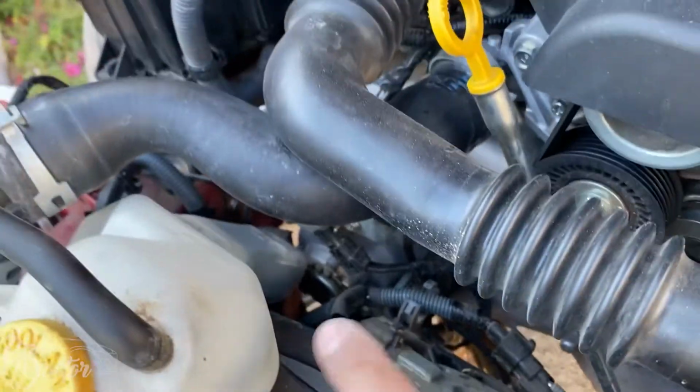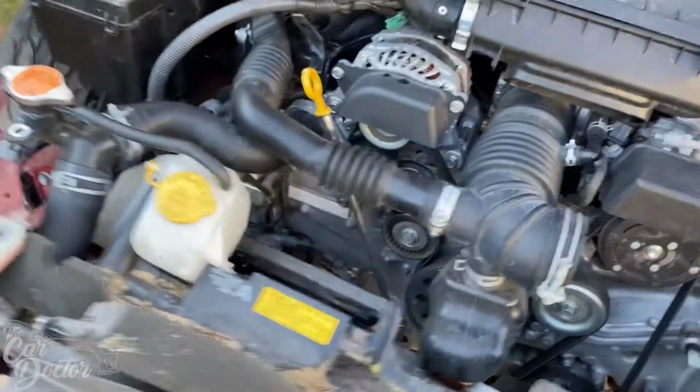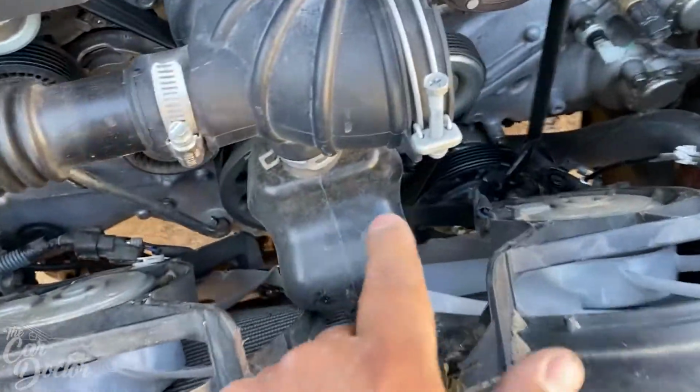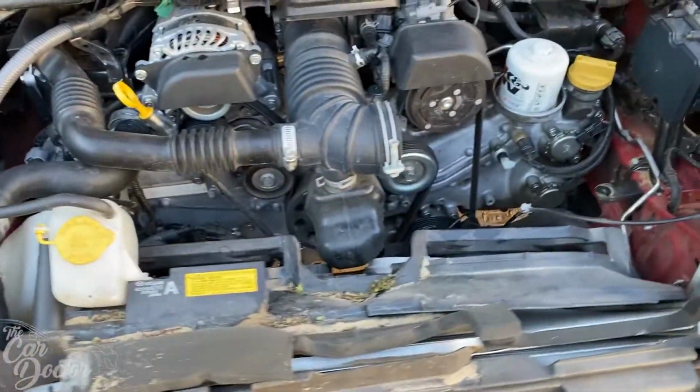Oh, it looks like that one down there might have broken, which is probably what's causing the check engine light that I haven't even checked. Other than that, everything seems to be fine. Obviously it has a header, you can see down there. Might just throw a stock header on there to avoid the check engine light.